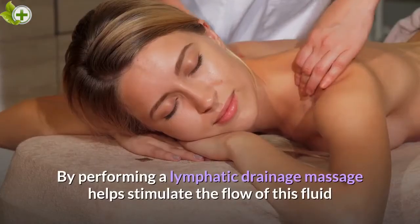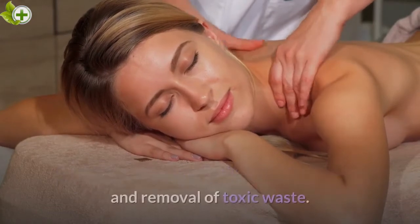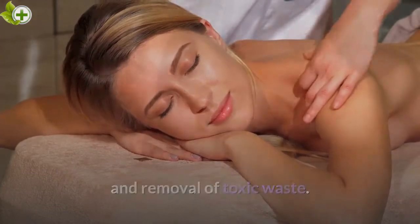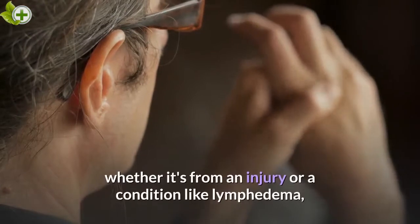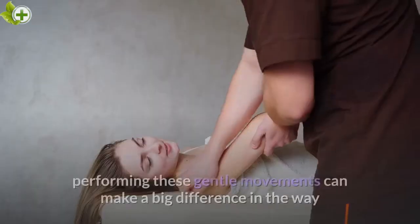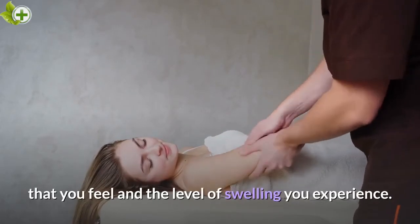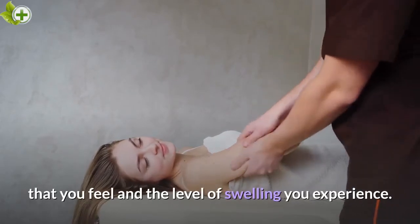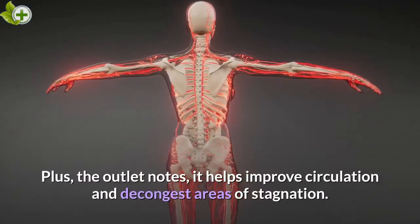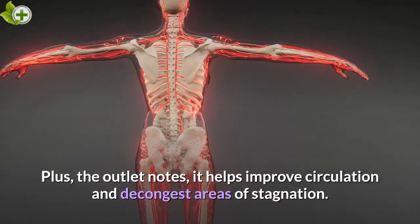Performing a lymphatic drainage massage helps stimulate the flow of this fluid and the removal of toxic waste. If you're struggling with swelling, whether it's from an injury or a condition like lymphedema, performing these gentle movements can make a big difference in the way that you feel and the level of swelling you experience. Plus, the outlet notes, it helps improve circulation and decongest areas of stagnation.